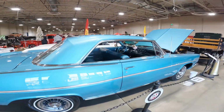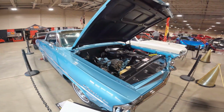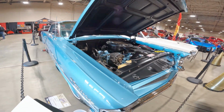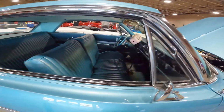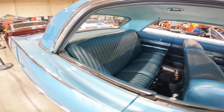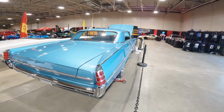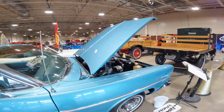Here we have a classic 63 Pontiac Catalina. This was $3,700 when it was new. Straight stock build. Just clean as it came off the showroom floor. It's probably actually nicer than it was when it came off the showroom floor now. Just big, full-bodied, American luxury family car. Just beautiful.